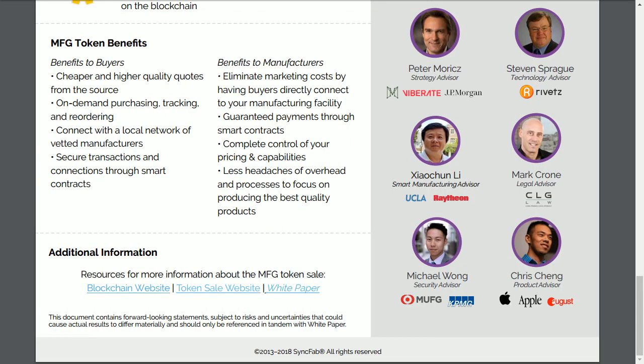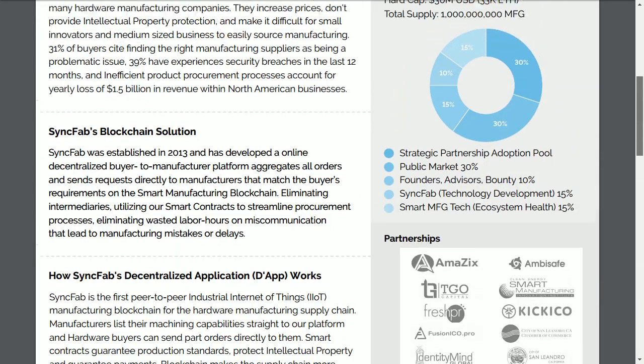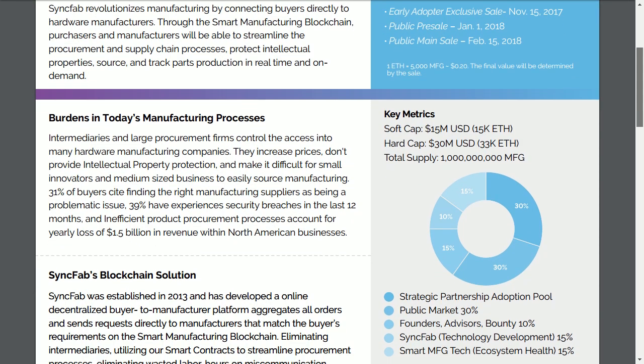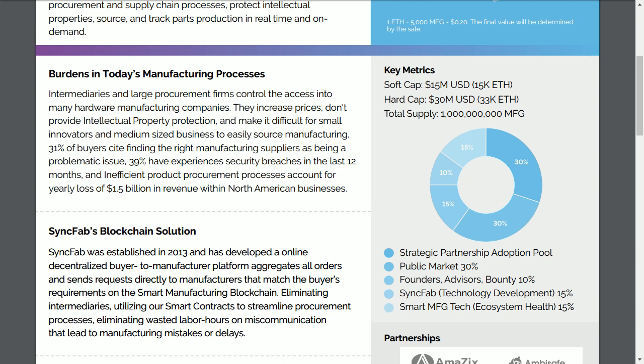I do want to show you guys the founders, talk about the founders, but before we do that, I want to go into a little bit more detail and give you a framework to understand what the problem is, and then what solution SyncFab is offering for this problem.